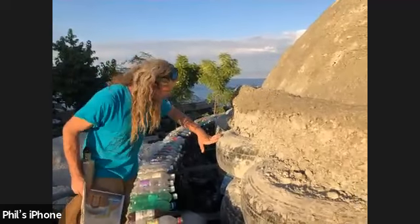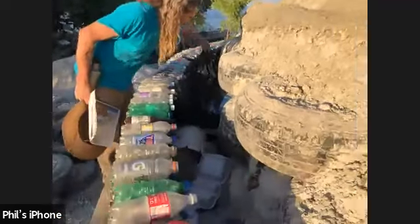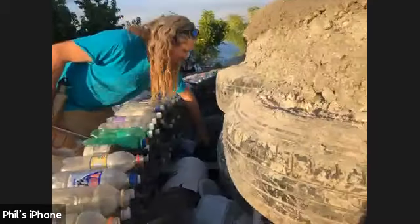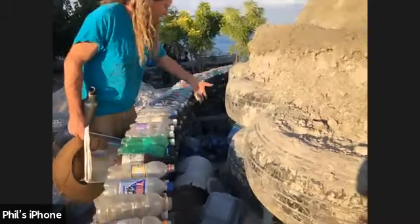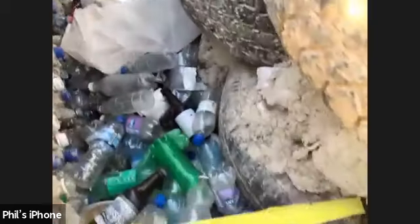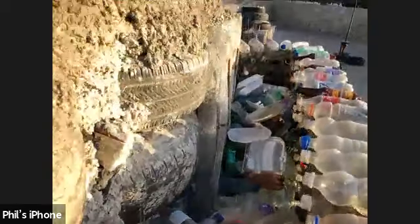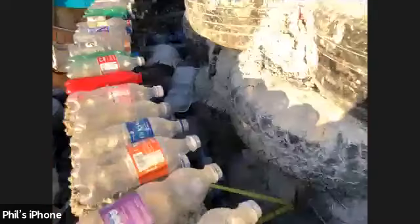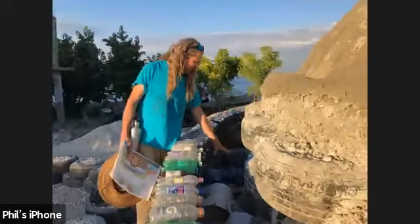Since you can't buy insulation, we're filling this wall with single-use plastics and styrofoam. There is an endless supply of single-use plastics and styrofoam here. It's all over the beaches. It's all over the streets. It's super, super available. So we just fill this cavity with them.